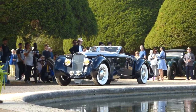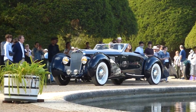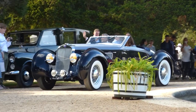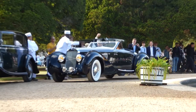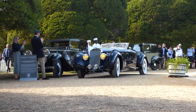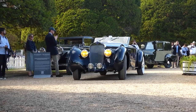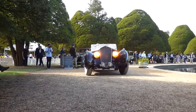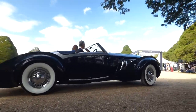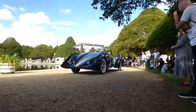Now feast your eyes on the winner of the 2022 Hampton Court Concours, the 1938 Delage D8-120 S Aerosport, brought to us by Fritz Burkhardt, who was just a little bit pleased when he found out about this. So do come look at this car on stage. It is an astonishing motor car. I think without a doubt it creates a perfect winner for a major concours like ours.